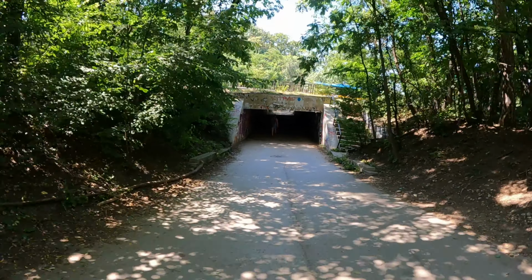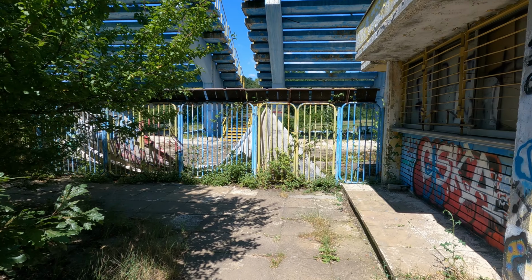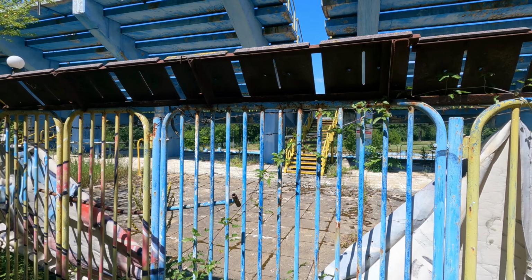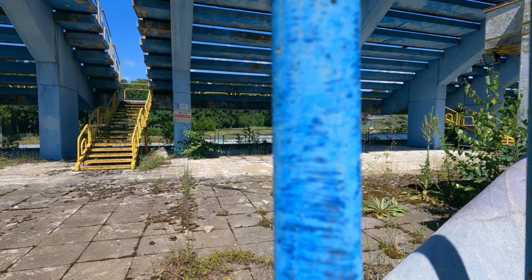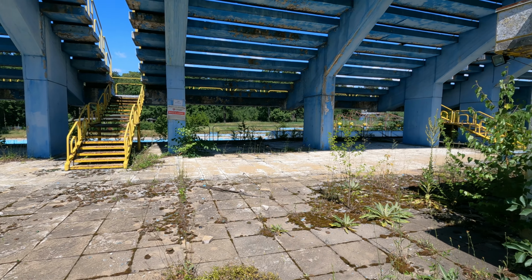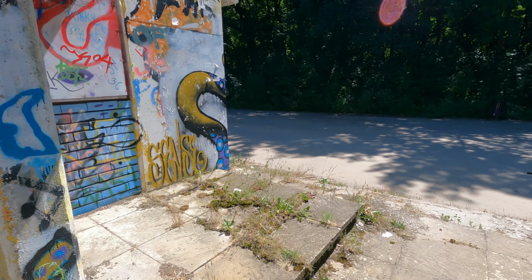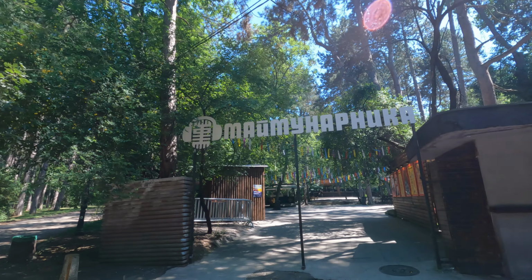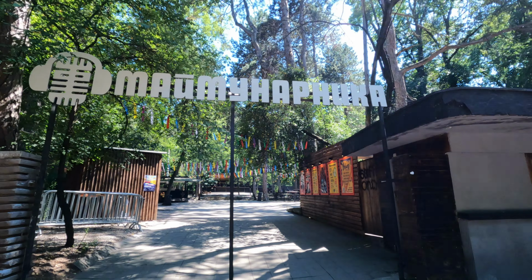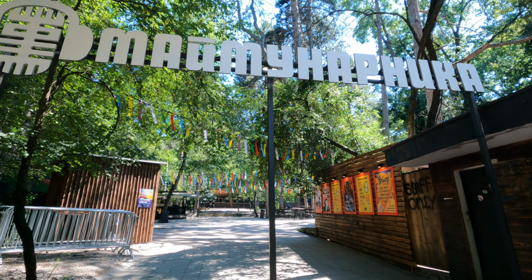Time to go back into the Borisov's garden. This abandoned swimming pool breaks my heart. It was called Maria Luisa and it was one of the most popular swimming pools during the 80s. I remember coming here as a kid and now I feel a bit sad to see it like this. Just across, you can see Maimunarnica, or the Monkey Place in English. This is an open-air venue and summer event location in the heart of Borisov's garden.